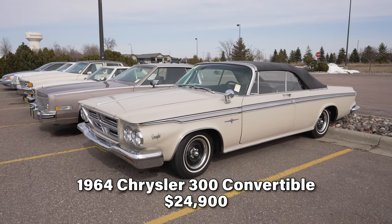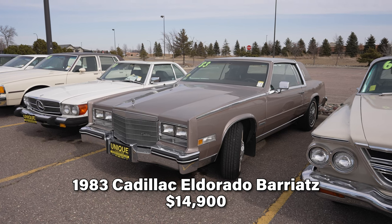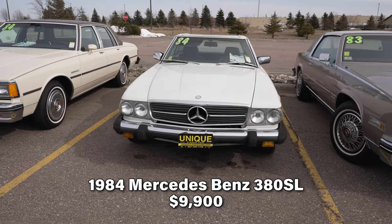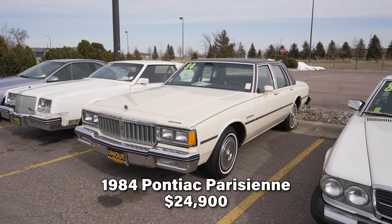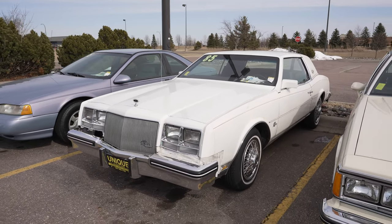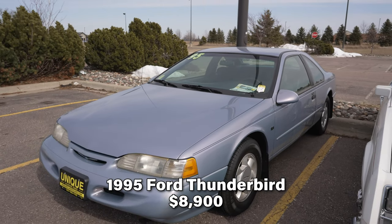1964 Chrysler 300 convertible, $24,900. 1983 Cadillac Eldorado Biarritz, $14,900. 1984 Mercedes-Benz 380 SL convertible, $9,900. 1984 Pontiac Parisienne for $24,900. 1985 Buick Riviera, $9,900. 1995 Ford Thunderbird, $8,900.